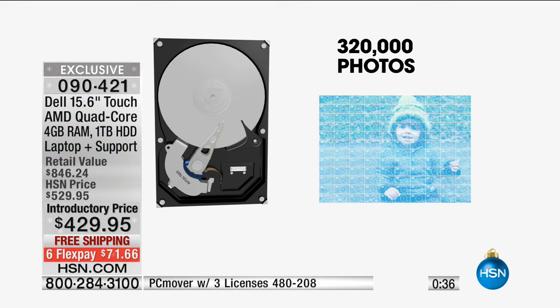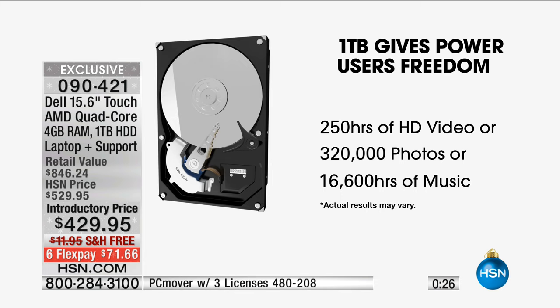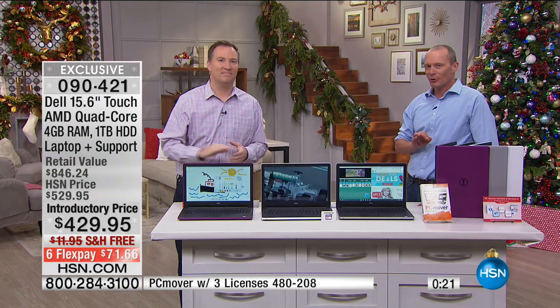If I take 1,000 photos a month, it's going to take me 20 years to fill up a hard drive that's this big. And that entire 20 years, I have a lifetime of technical support. Well, they will walk me through every step of the way. That lifetime tech support is valued at $299. So not only are you getting the 4 gigs of RAM, the 1 terabyte of memory, the CD drive, the touch screen, the Dell, the quad core processor, all of that, you're getting $300 tech support worth of value for the life of the product. US-based, 24 hours a day, 7 days a week.